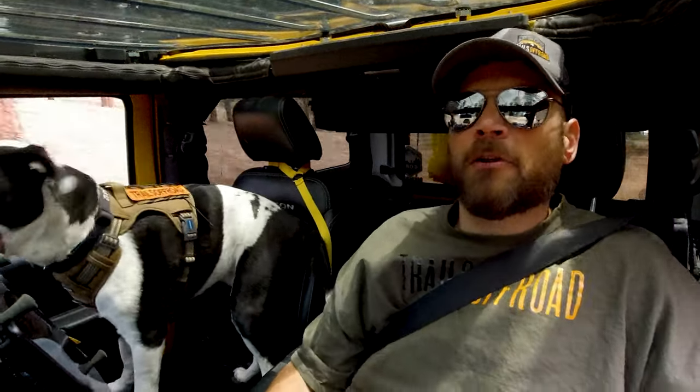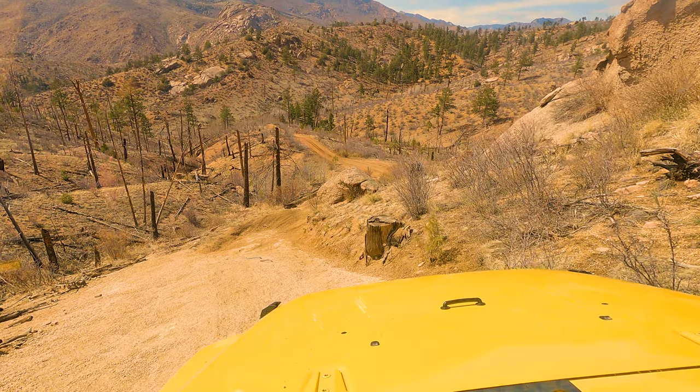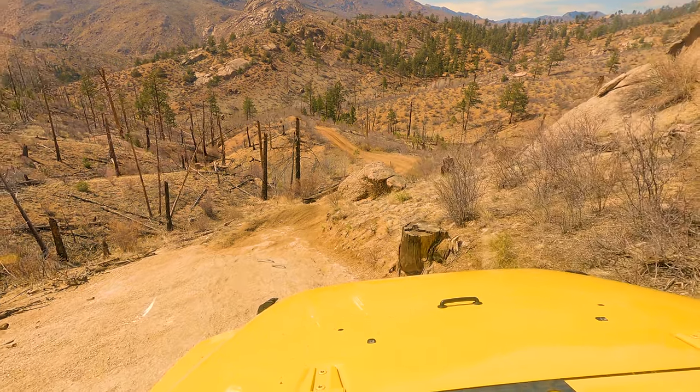Hackett is definitely a moderate trail. You're really going to need 4x4 capabilities, and lockers are going to make your life a lot easier coming up the rock obstacle. Check out this rock obstacle on the trail.